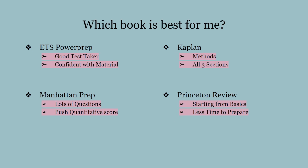So you might be thinking, okay, that's great, but which book should I get? Which one is best for me? So here's my recommendation for all four of these books based on who you are as a test taker and what your goals are for the test.